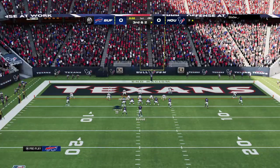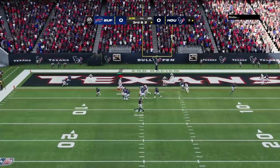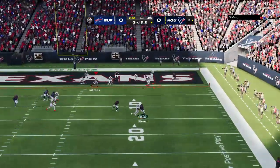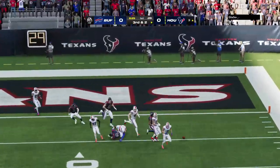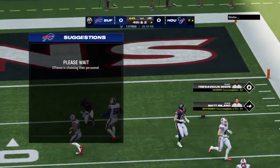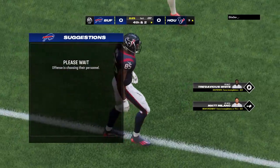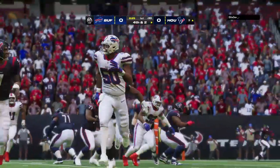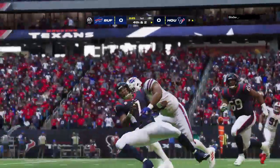58 to Mike, 58 to Mike. Stroud now on 3rd and 2. Escaping the pressure right. And he takes a shot on the release as this will be incomplete. They certainly did a nice job improvising there, extending the play, hoping someone would come open downfield, but they never did.